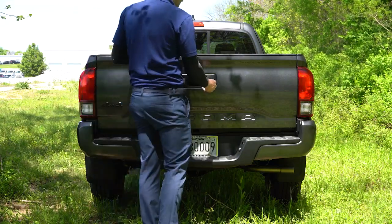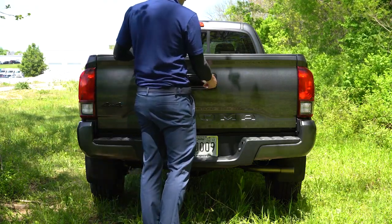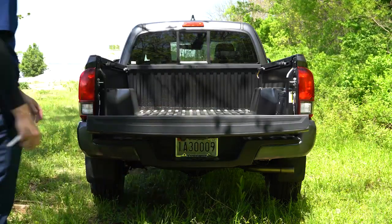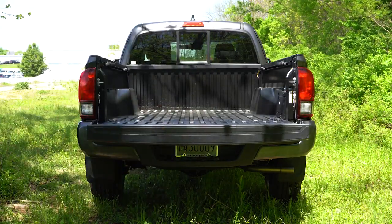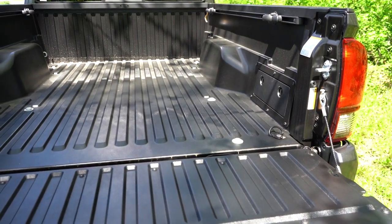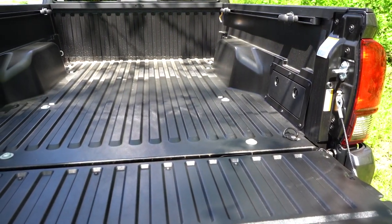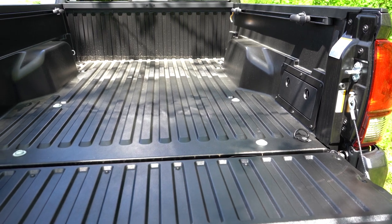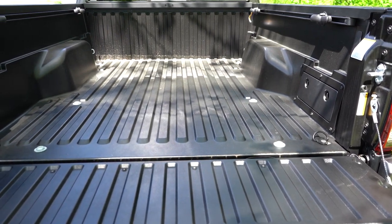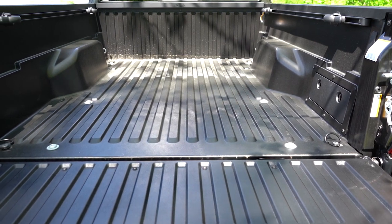So now, since we are around to the back of the Tacoma, there is an easy lower tailgate that just comes standard across the board. As far as the bed sizes go, 5 foot or 6 foot beds are available. There is a deck rail system back there with 4 adjustable tie down cleats. There's also 4 fixed tie down points as well. As far as the bed material goes, there is a fiber reinforced sheet molded composite bed that comes standard across the board.